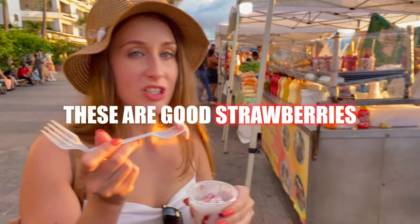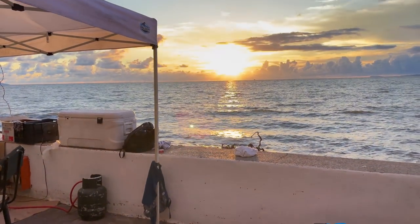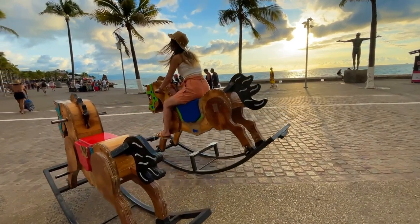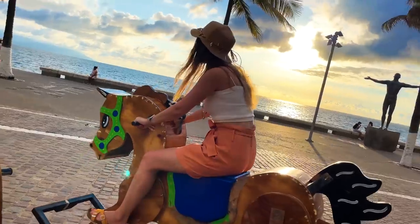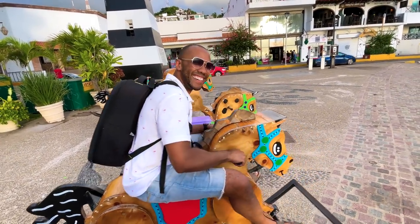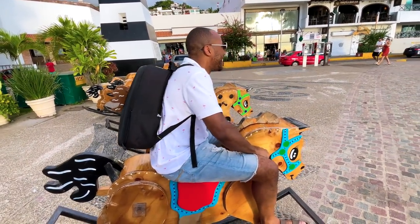These are good strawberries. It's got a lot of other cute things. These are racehorses. Yeah, they're not really racehorses, they're rocking horses. Oh, well, we were racing. That's how you're gonna win? Marcel doesn't know how to ride a horse, clearly. You're not gonna win.